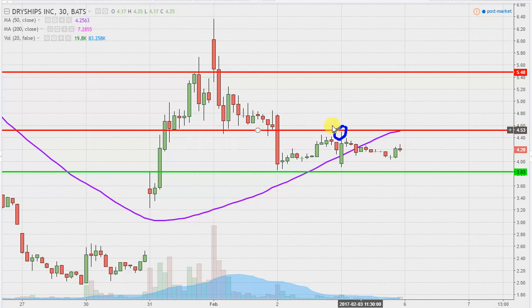So 450 confirmed as resistance, and don't get me wrong, I'm not saying that the price can't break through it or anything. I'm just saying that'll be public enemy number one going into next week. If the bulls are going to get any sort of momentum back, then that's going to be the first hurdle that they need to clear.